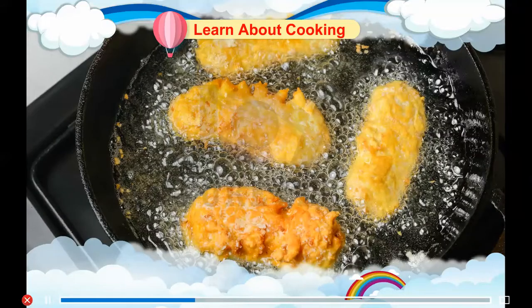Frying. Some foods are cooked in hot oil. This is called frying. Pakoras, cutlets, puris, etc. are common examples of cooking by frying.